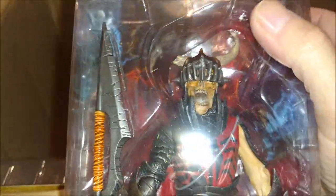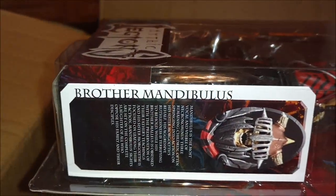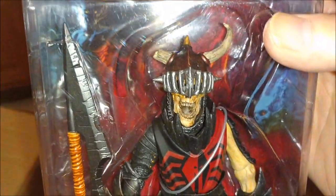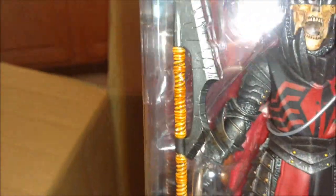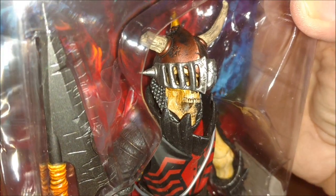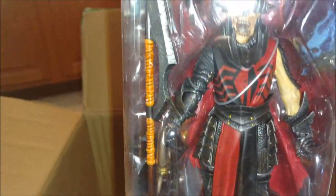One of the undead faction. This is Brother Mandibulus. Very cool. That's a new sculpt there on that head sculpt. I wonder if part of that helmet can be moved upwards or not. I can't remember. Like I said, it's been a year since this Kickstarter was started, and it looks like it has some unique weapons there. So very cool.